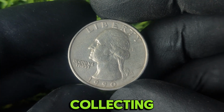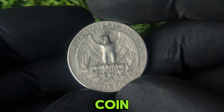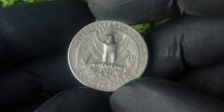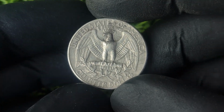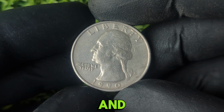In the coin collecting world, rarity, condition, and errors drive value. A coin might be worth thousands or millions if it features a mint error, is in mint state, or was struck in a way that's not supposed to exist. Think of it like a typo in a book, only it's printed on metal and worth a fortune.